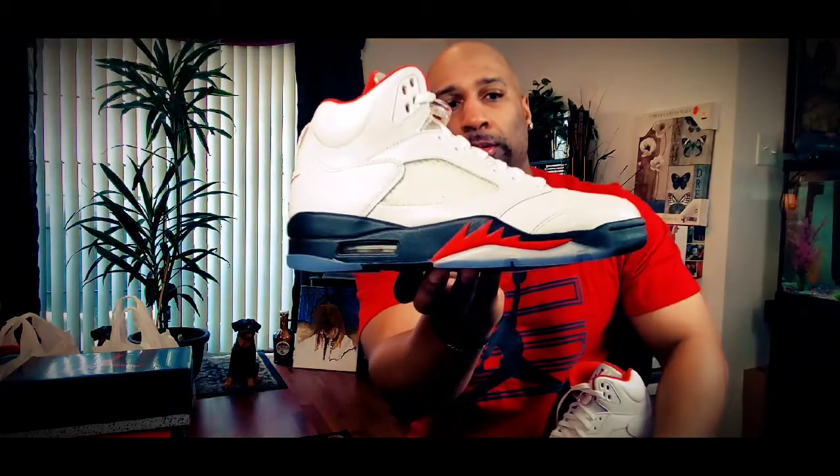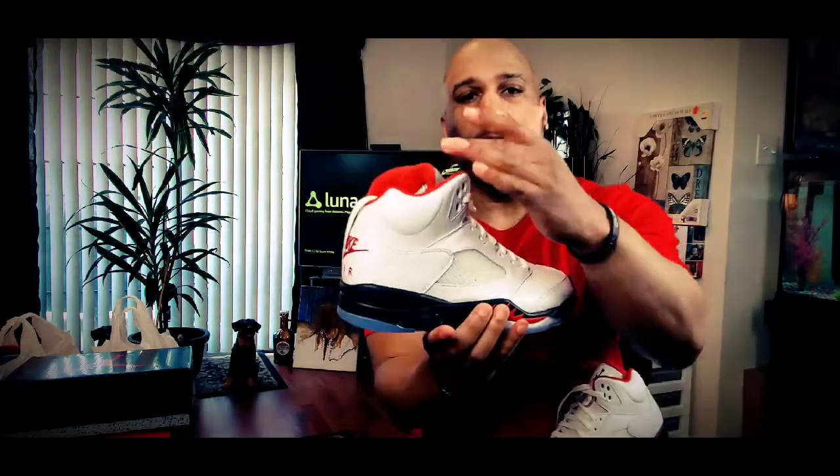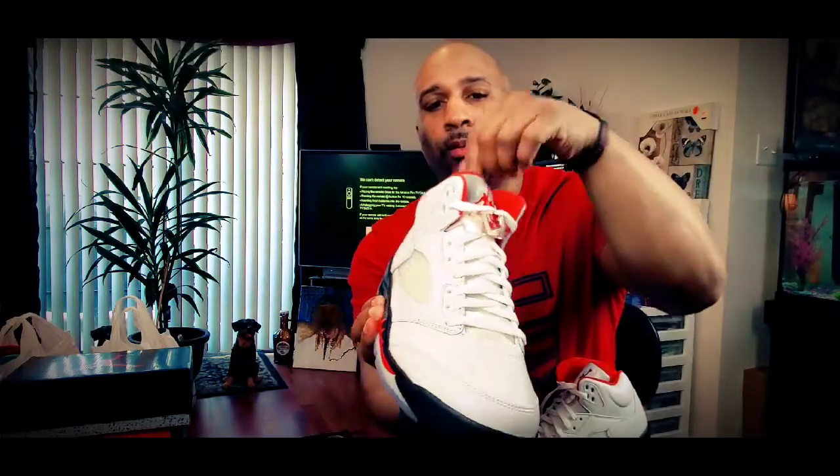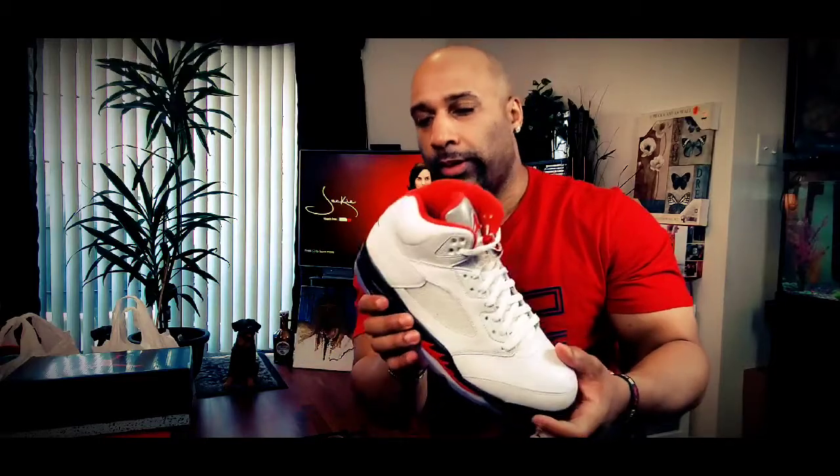You get this mesh to lighten the shoe. No perforation in the toe box. This is a high top sneaker made for basketball. Tinker Hatfield designed the sneaker. If you ever hear that name in the sneaker community referring to Jordan's, Air Maxes, a lot of Nike shoes from the 80s and 90s, mainly the 90s. Lace lock with Nike and this clear part right here. The inside is red, reflective tongue, the red Jumpman, Nike Air on the back, and that's embroidered. So yeah, that's the basic details.